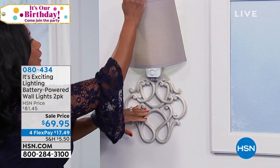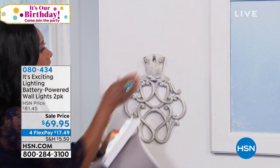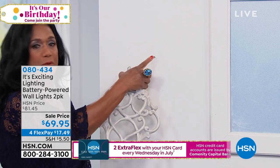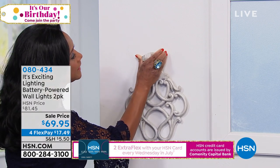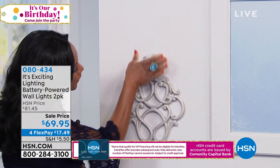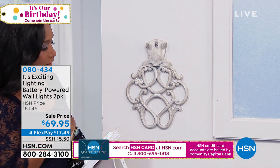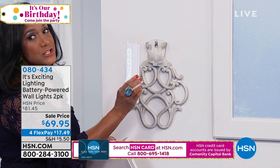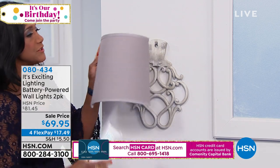If you can watch, all I do is I'm going to lift up this shade. I'm going to lift up that battery pack with the lighting pack. And then look, if you just put in a nail into the wall or a screw, whatever you prefer. And then here is that beautiful scroll, beautiful backplate. This one's a little bit more ornate. This color is the gray. Here's where the magic happens. You've got the five super bright LED lights, and then here's the shade.